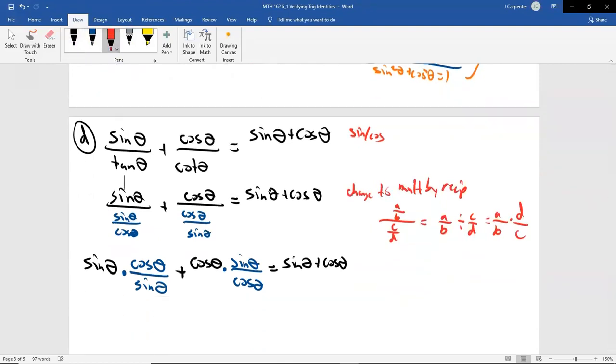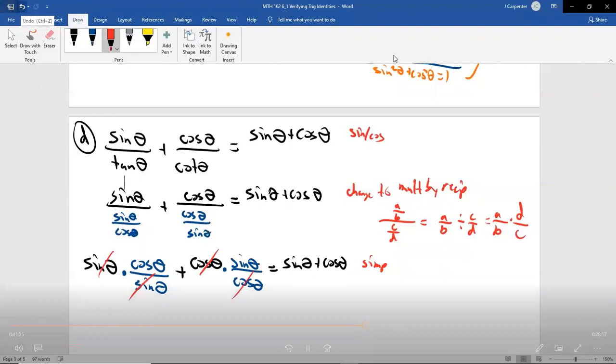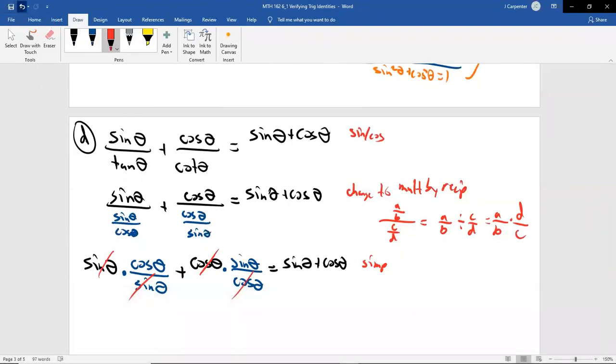Well, simplify. Sine over sine, gone. Cosine over cosine, gone. Wow, we went from a fraction to an even worse fraction to no fractions. How convenient is that? So now this first bit is just a cosine of theta. Again, these two things canceled, leaving just that cosine. Then the plus. Now here, the cosines cancel, leaving just the sine. Then the right-hand side, we have not touched at all.